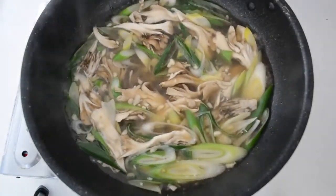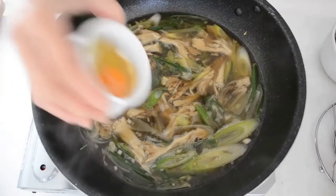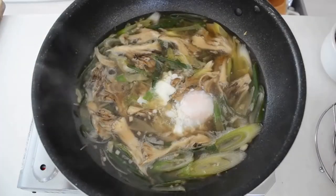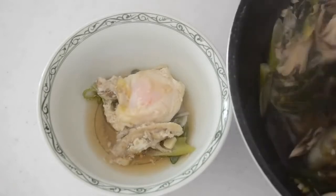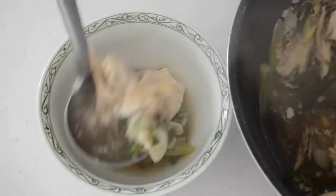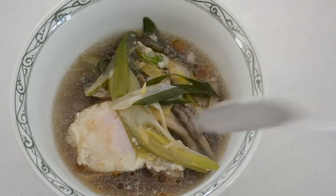You can serve it immediately, but to make it satisfying, drop in 1 egg and cook 2 more minutes or until half cooked. Ladle into the soup bowl and drizzle a teaspoon of sesame oil for the finishing touch. There you have your maitake soup.